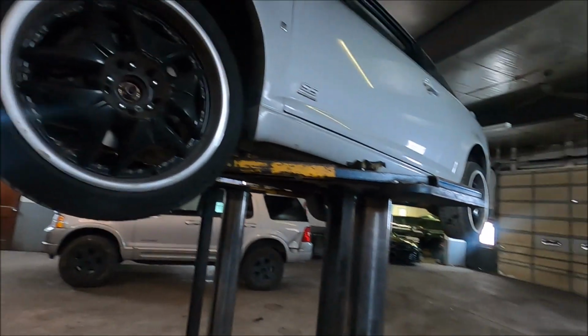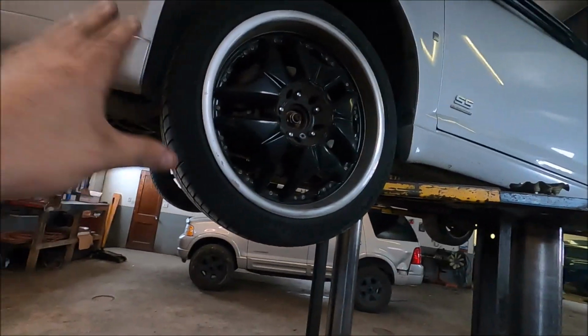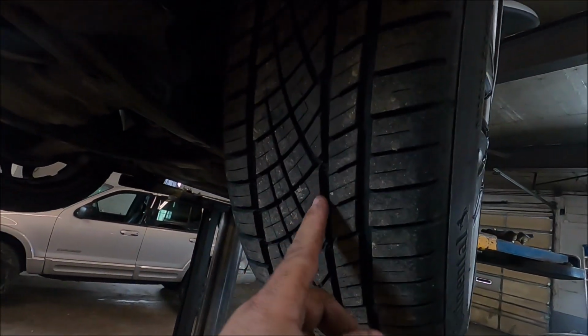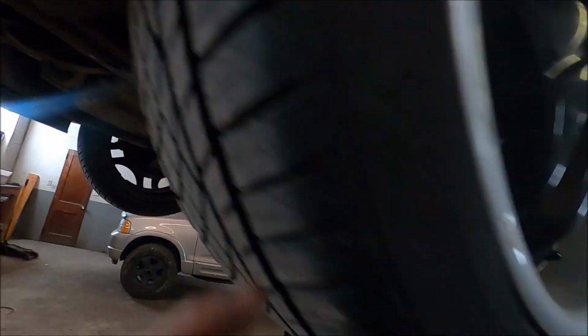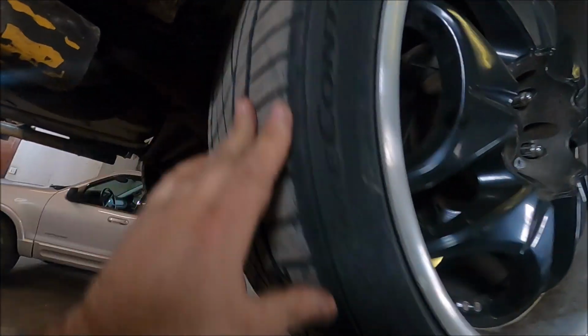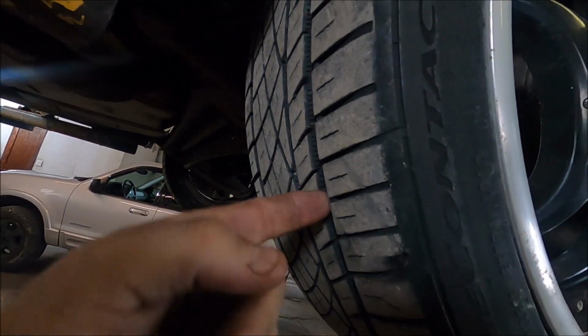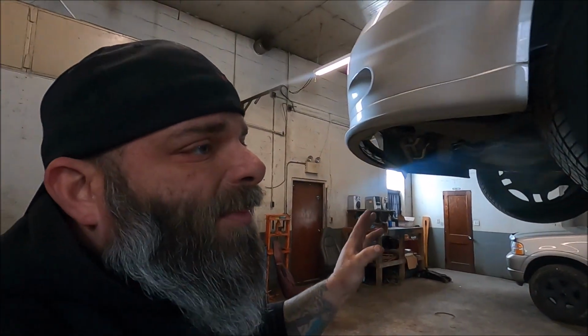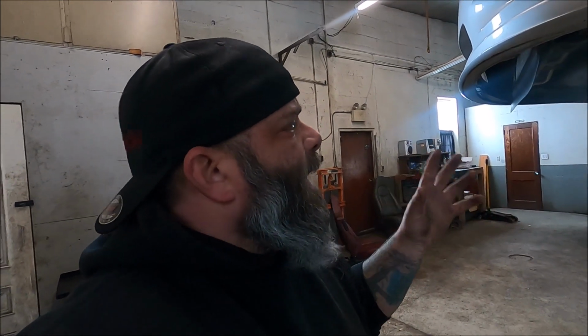I figured, also, since I had it up in the air, the back tires, which are now on the front, the back tire tread looked a little bit better, as you guys can see here, compared to these tires, which were on the front. Now they still have some really good tread on them, but as you can see, they are getting a little low. So I want to rotate the tires for Zach as well, considering we're having all this inclement, stupid ass freaking snow weather going on that I hate.